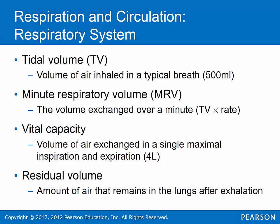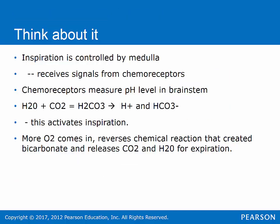All right. Tidal volume. How much air is typically breathed in with each breath? 500 milliliters, right? What's our dead volume? What's left in the bronchi, in the bronchioles, what doesn't make it to gas exchange. Minute volume, how much is exchanged with each tidal volume over a minute, so tidal volume times rate. Vital capacity is maximum inspiration and exhalation. Residual volume is however much remains in the lungs. That keeps your positive pressure there because you're not going to breathe all of it out all at once.